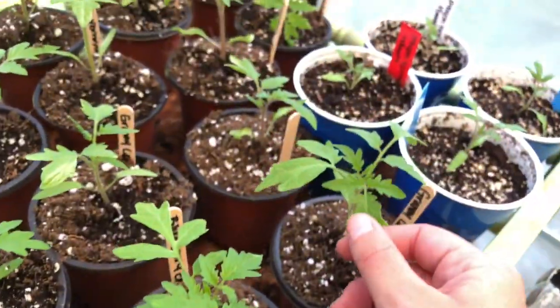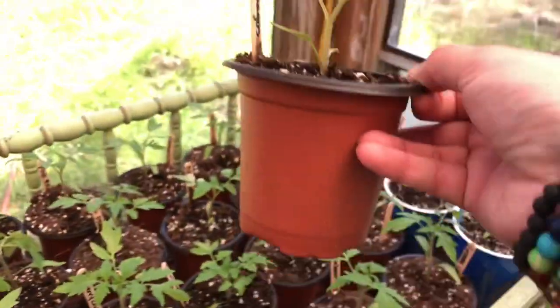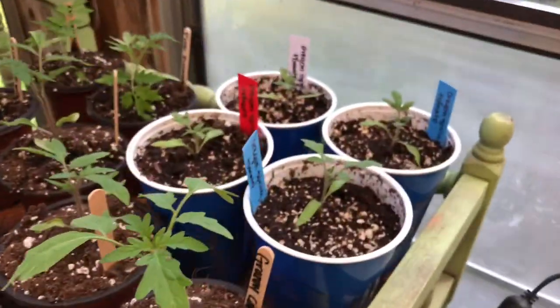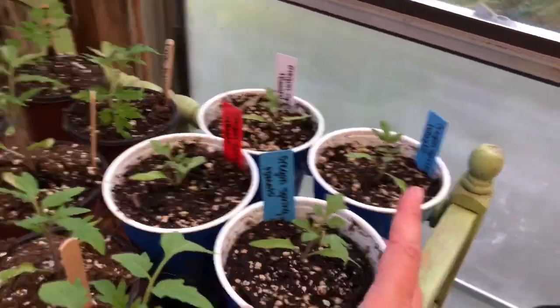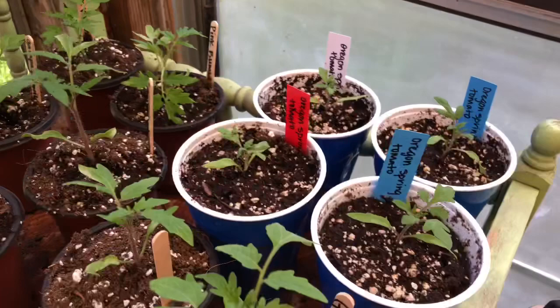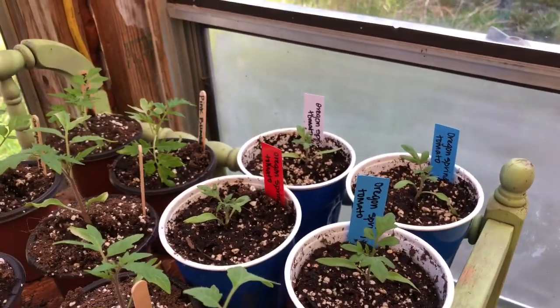Here's another Granny Cantrell. I put some of ours in solo cups. I ran out of these pots, this is what I sell in, and just for stuff that I was going to plant for ours, I had some extra solo cups. So this is an Oregon Spring tomato. I believe all of these are. So these we'll probably plant later, which I'm fine with.